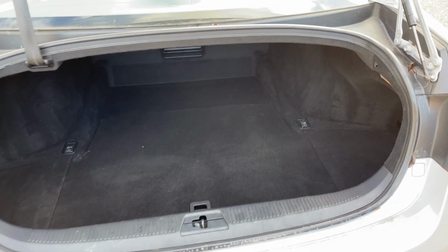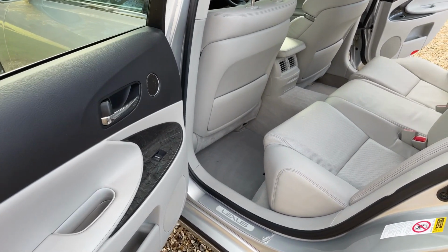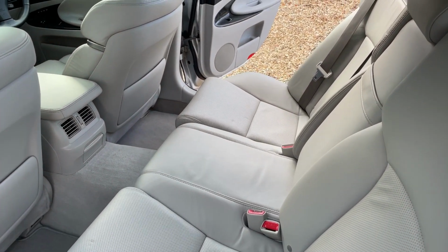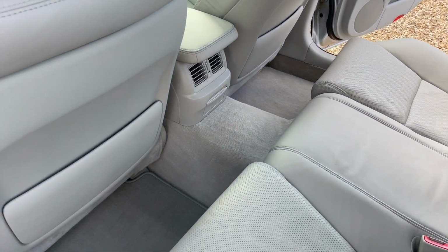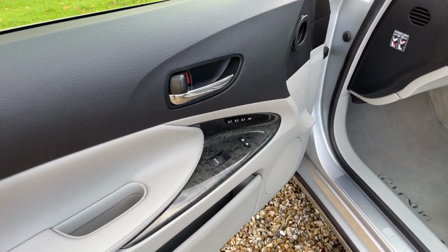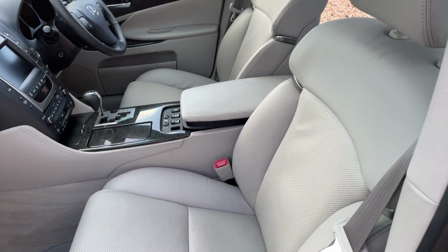Let's go into the boot area now. They are huge boots, and as you'd expect of a Lexus, absolutely beautifully finished in there. Let's come into the back of the car now, come into the inside. It just continues the theme because the leatherwork is simply stunning. Coming to the front on the passenger side, door cards absolutely look like new. Footwell areas again, fantastic. And the passenger seat on the front there, in glorious condition.